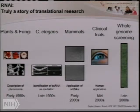This was a phenomenon that we now know was actually being observed in plants and fungi in the early 1990s, but nobody knew what it meant. What it was observed as was that in certain situations, particularly when plasmids that had genes were introduced in multiple copies into, in this case, petunias or Neurospora, what they saw was not an overexpression of the gene that they were introducing, but actually a silencing. The gene expression was completely suppressed.